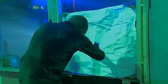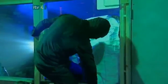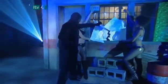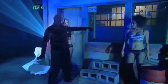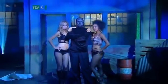Here it is from inside the room. The paper is torn and the magician forces his way through the cutout in the window. The second he is through, the hidden assistants quickly slide the glass back into place. The paper is removed and the solid glass is revealed. Nice job, girls. You made him look good again. And now you know his secret.